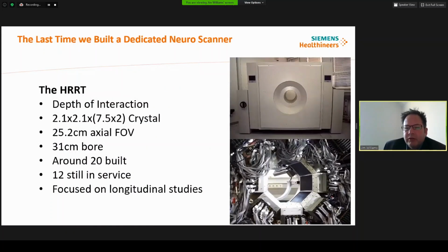We actually did build a dedicated system for neuroscanning, and the first one of these went into service, I think, in 1999. Which is kind of amazing, because we built 20 of them, and about 12 of them are still in service. So these are systems that have been in the field for more than 20 years. This is largely because of the longitudinal studies that institutions are doing on them, and they have no substitute for it. So there was a market for these. There is a market, but it's really intrinsically tied with research.